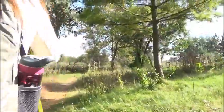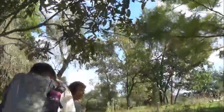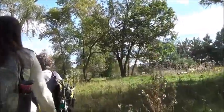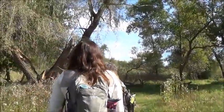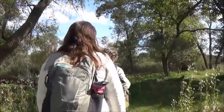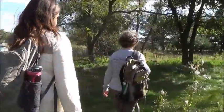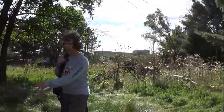Watch out for this low-lying branch if you would. It's hard on those who have a tall stature. Not me, but you. Stop here just a second. You want to stop for a second?